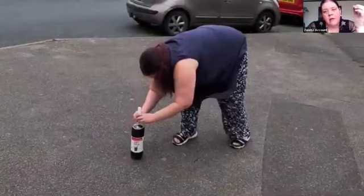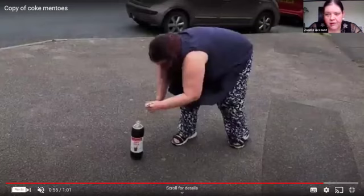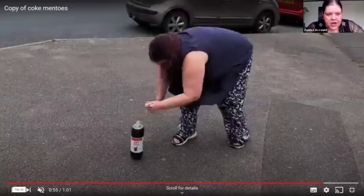I then, because there are 2 versions of this, went outside the front of my house because I'm aware not everyone has got a garden. So if you've got an outdoor pavement that you don't mind getting a bit covered in Coke, feel free to go outside the front. If you are going to do this, it's very, very messy. So if you're doing it in your garden, do get your parents' permission and maybe have a bucket of water to wash it away afterwards. So you'll see how messy it gets.